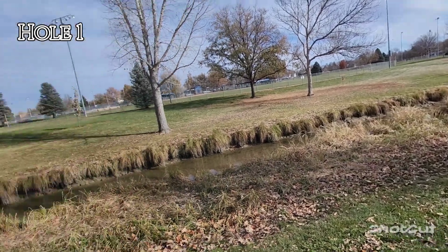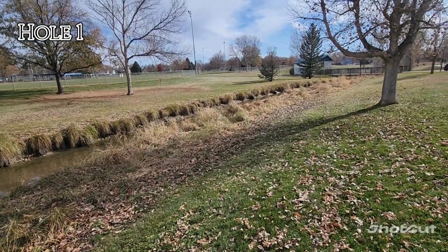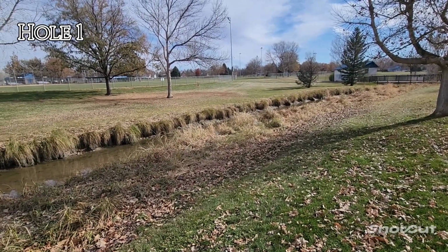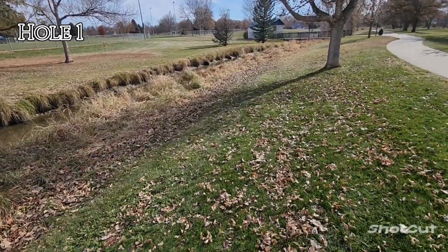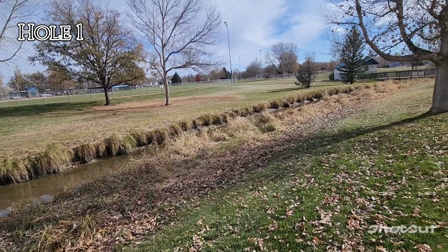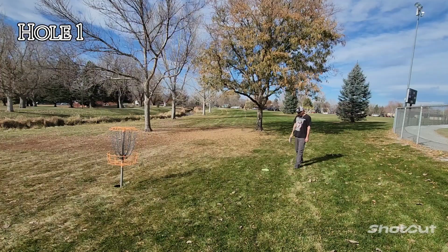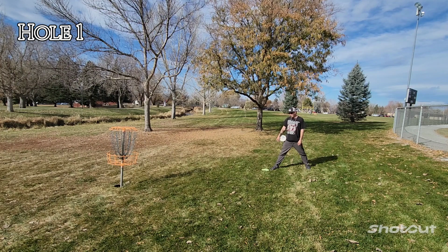Not gonna lie, when I start my rounds, I will take as many shots off that first tee pad as I need to feel comfortable with that first drive. When I am playing my round though, I don't do any mulligans or anything like that. If it's a bad round, I scrap it and I play again. This drive is the best drive that I've had on this hole ever, so I'm hoping that the rest of this round goes well.